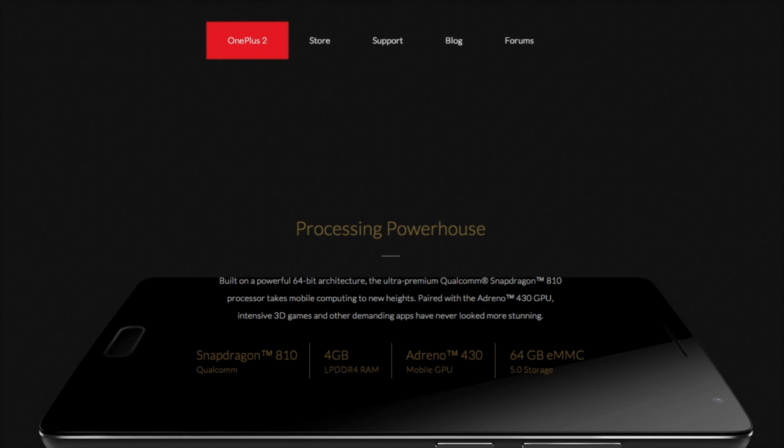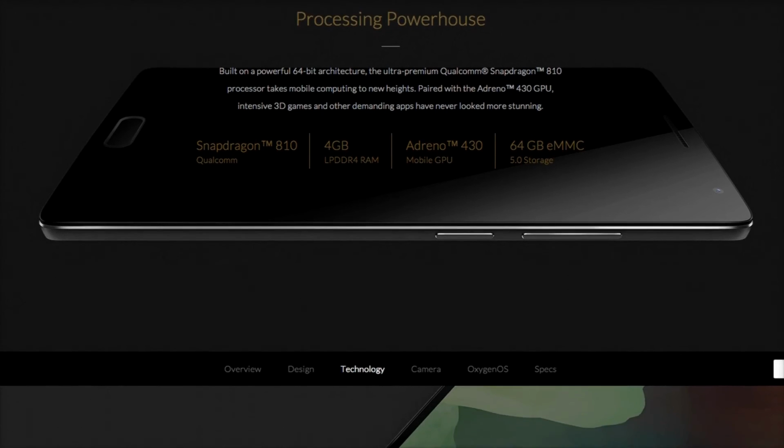So just quickly talk about the specifications. Let me just get the specifications page up here. Okay, so you can remember the OnePlus 1 from last year. This version has the Snapdragon 810 processor, 4 gigabytes of RAM, which is insane. That is just a crazy amount of RAM.